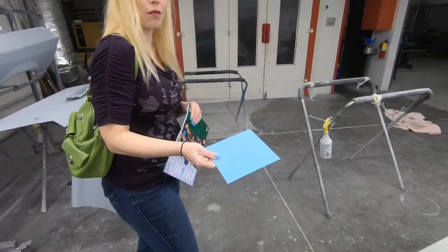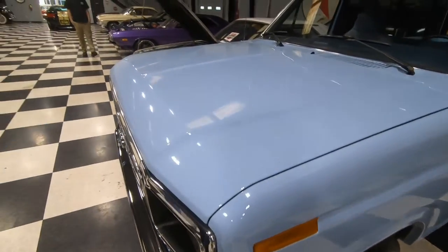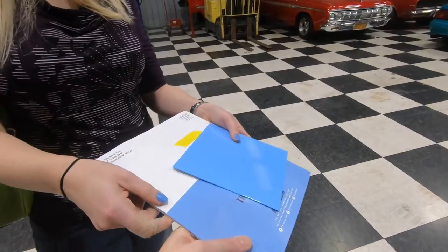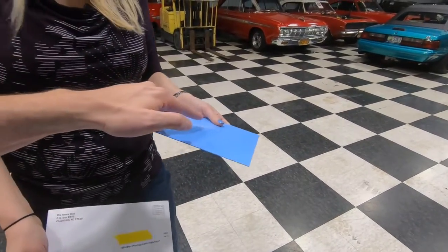Let's go check it out by that truck and see how it compares to the truck color. Yeah, it's a little darker, but it's a lot closer to my shirt. Yeah, they pulled this off the magazine, and I love it. So I don't know if other people are gonna like it, but yeah, it matches your nails.